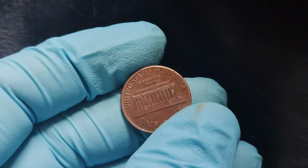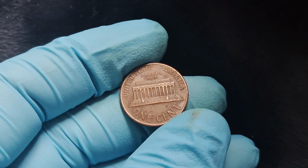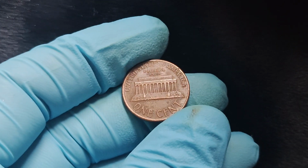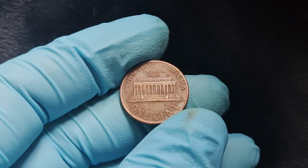With a 1987 no-mint mark penny, focus on its condition. Mint state or proof-like coins are worth more, and any unusual features. If you think you've got a winner, get it authenticated by a professional coin grading service.